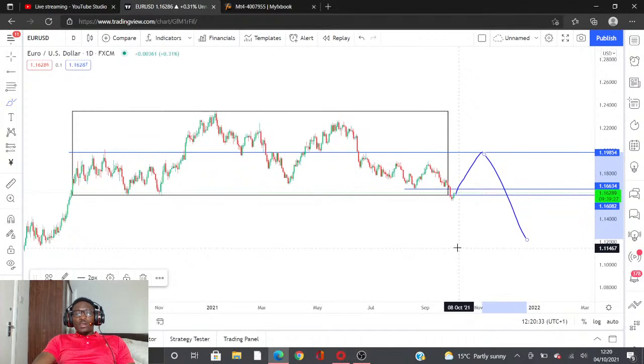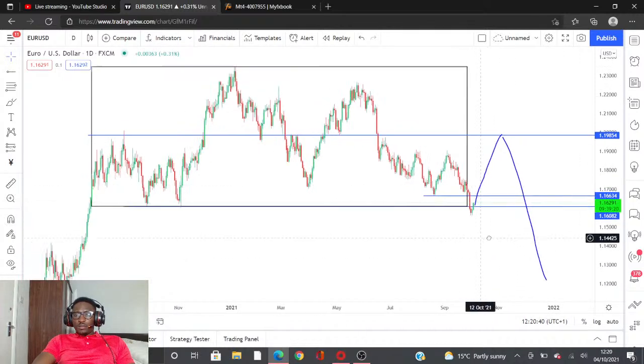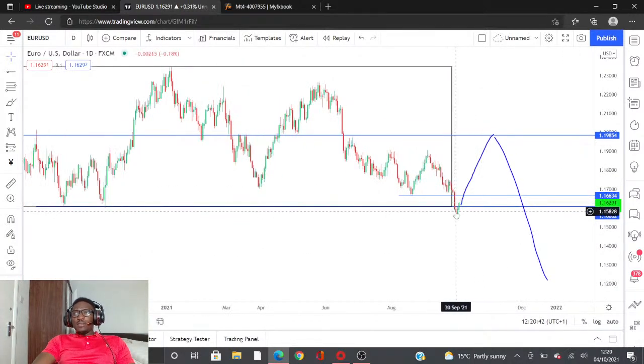So the only thing that you can guarantee is the fact that every time a market breaks a structure, the market will retrace 80% of the time. That's probably the highest level of percentage you can apply to anything in terms of what the market is going to do after breaking the structure.